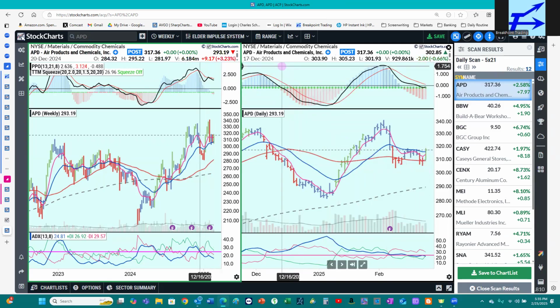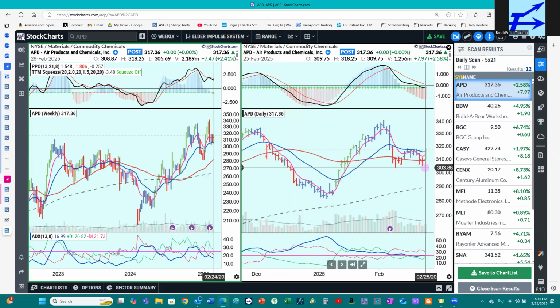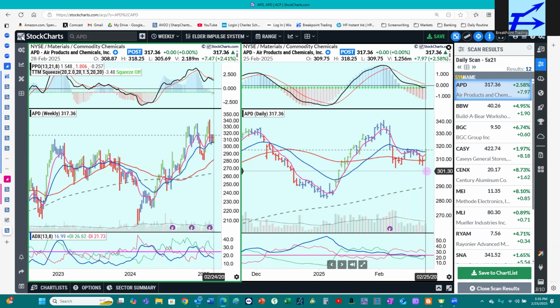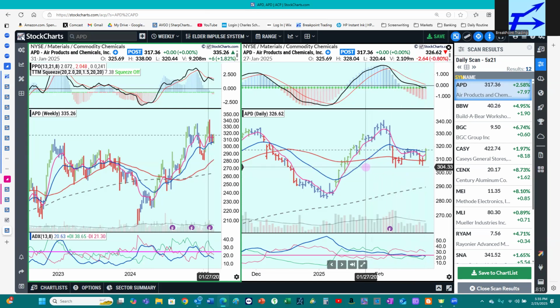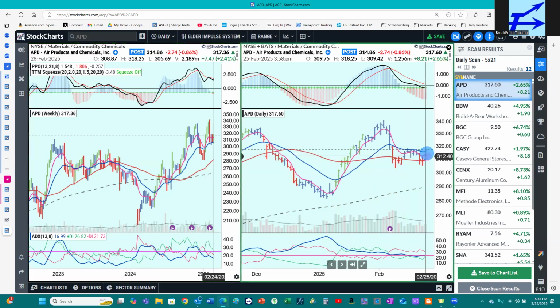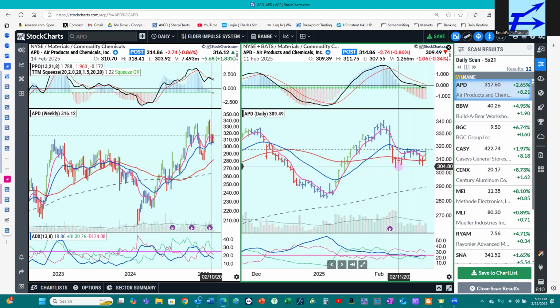You can see here with Air Products and Chemicals, that's where the cross happened. This can be a good technique for those that are doing options. If you like to sell puts, for instance, on the bullish side, then just wait for something like this to happen, or scan for it. Use a scan, or look at the stocks that you typically like to look at, which we'll look at the Magnificent 7 with the moving averages here in a minute.